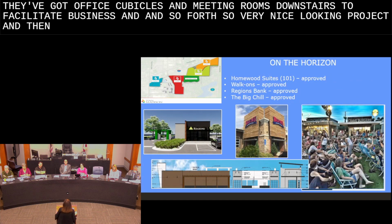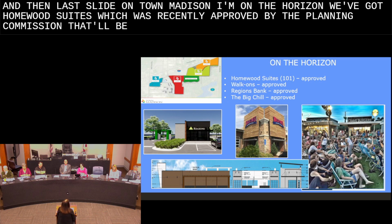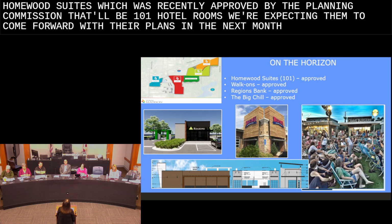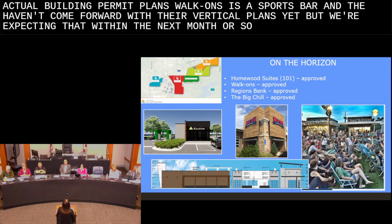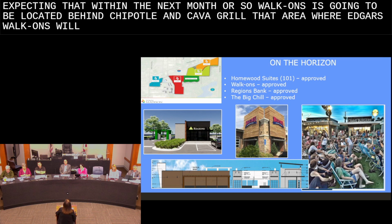And then last slide on Town Madison. On the horizon, we've got Homewood Suites, which was recently approved by the Planning Commission. That'll be 101 hotel rooms. We're expecting them to come forward with their plans in the next month or so, their actual building permit plans. Walk-Ons is a sports bar and the site work for Walk-Ons is being done. They haven't come forward with their vertical plans yet, but we're expecting that within the next month or so. Walk-Ons is going to be located behind Chipotle and Cava Grill. That area where Edgar's and Walk-Ons will be is what we were referring to as the village.